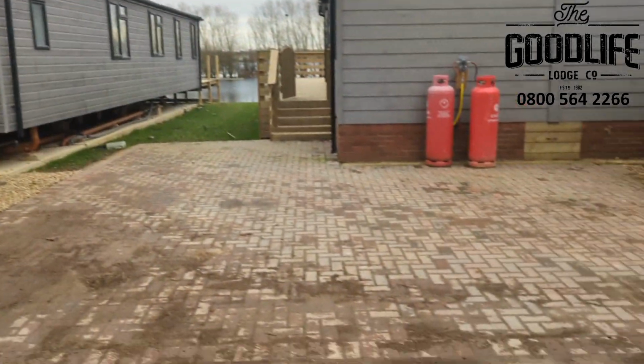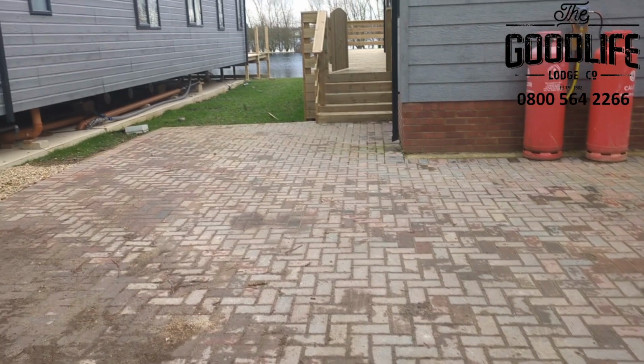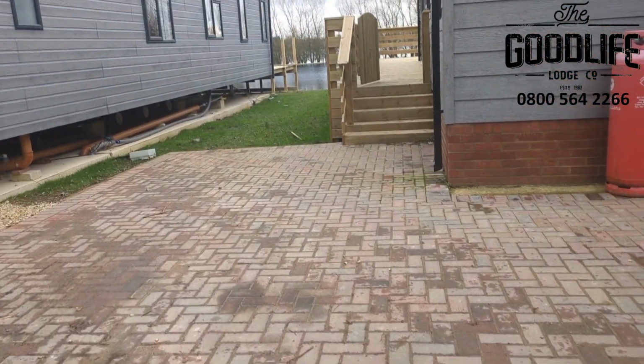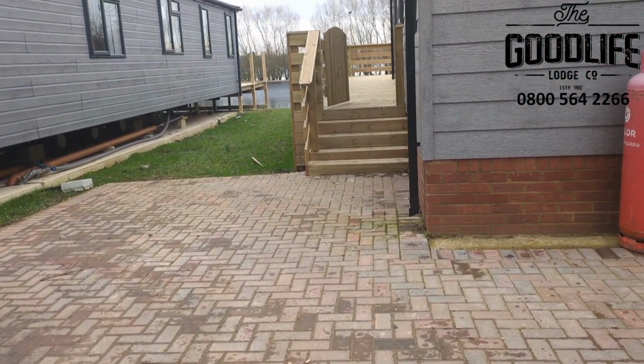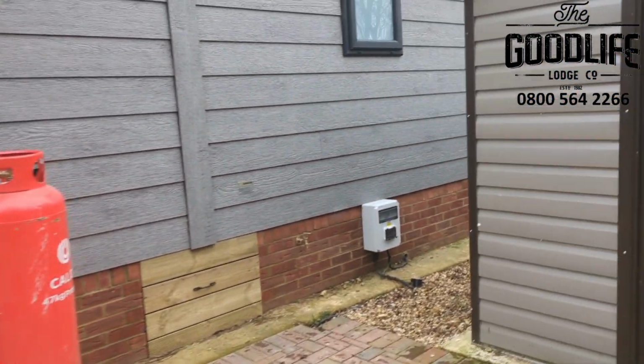So each home comes with driveway for a minimum of two cars, a shed that's 10 foot by 8 foot, and the decking. So on a double lodge, you'll see that we have a bricked in skirt round the lodge and a block paved driveway. On a single, how that differs is it'll be a gravel driveway and it'll be a timber skirt around the home.